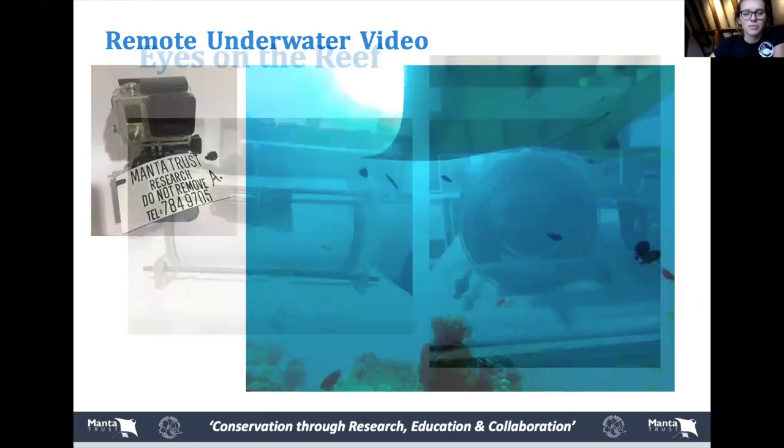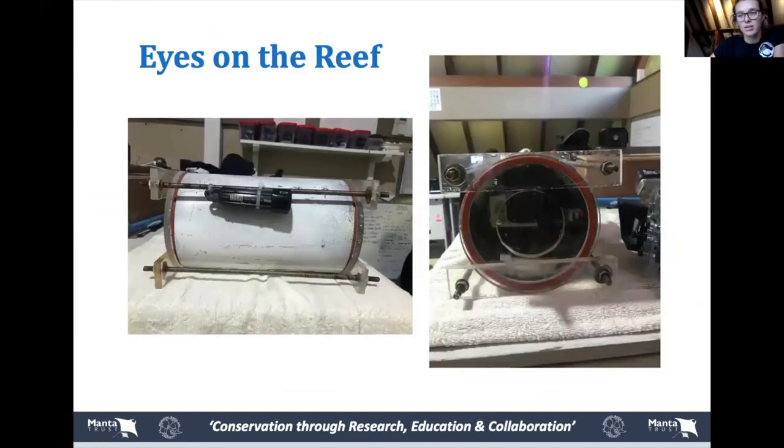So we wanted to actually increase the amount of time that we could spy on these manta rays and see what they were doing at cleaning stations. So one of my colleagues made this system called the Eyes on the Reef. This is basically a GoPro camera inside a pipe, and that pipe is airtight, so none of the water can get in. And it has lots of battery packs attached to it, so the battery can last for ages.